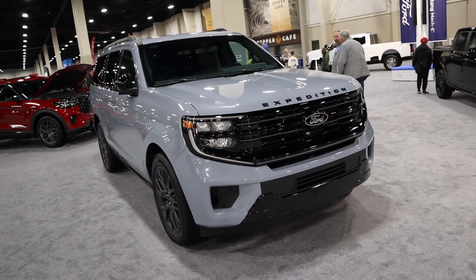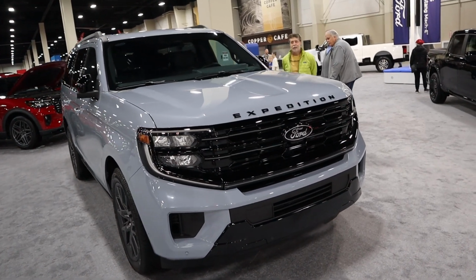I looked at a bunch of vehicles. The vehicle we're going to be looking at today is the new Ford Expedition. This one is a Platinum.